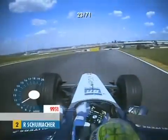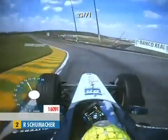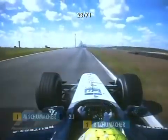Riding on board with Ralf Schumacher, though, here in second position. Fuel switch confirmed.